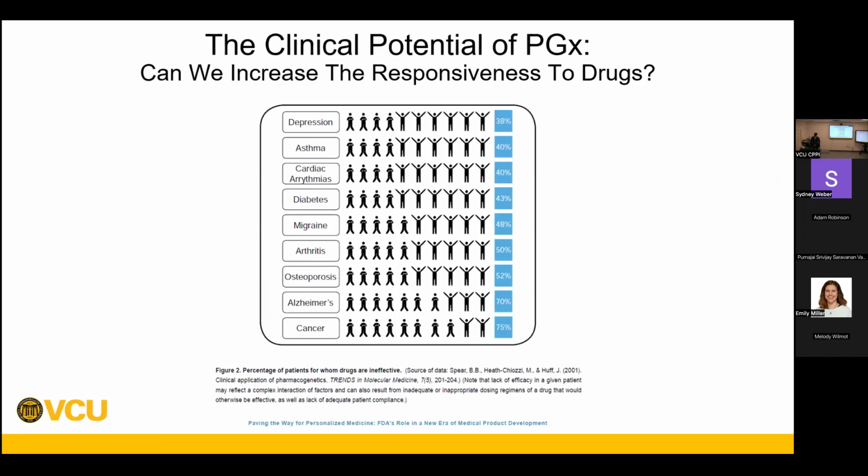So the clinical potential of pharmacogenomics is very similar to what I just described with making those custom cabinets. We're trying to get optimal outcomes for those that are suffering with chronic or acute illnesses that require medications. The FDA released this report paving the way for personalized medicine around 2011, and it was helping to demonstrate the need for pharmacogenomics as a part of their review process. And you can see that unacceptably high percentages of patients fail our gold standard therapies for many chronic disorders. This was the point that they were trying to make.